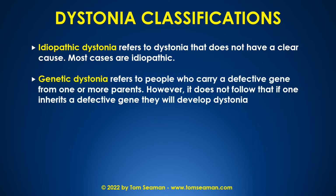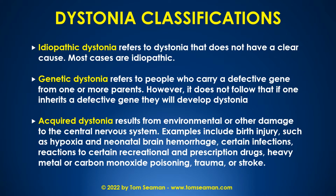There's also genetic forms of dystonia, and that's where people carry a defective gene that they inherit from one or more parents, but it doesn't follow that if you inherit the gene that you are going to actually develop dystonia. And then acquired dystonia, that results from environmental or other damages to the central nervous system.